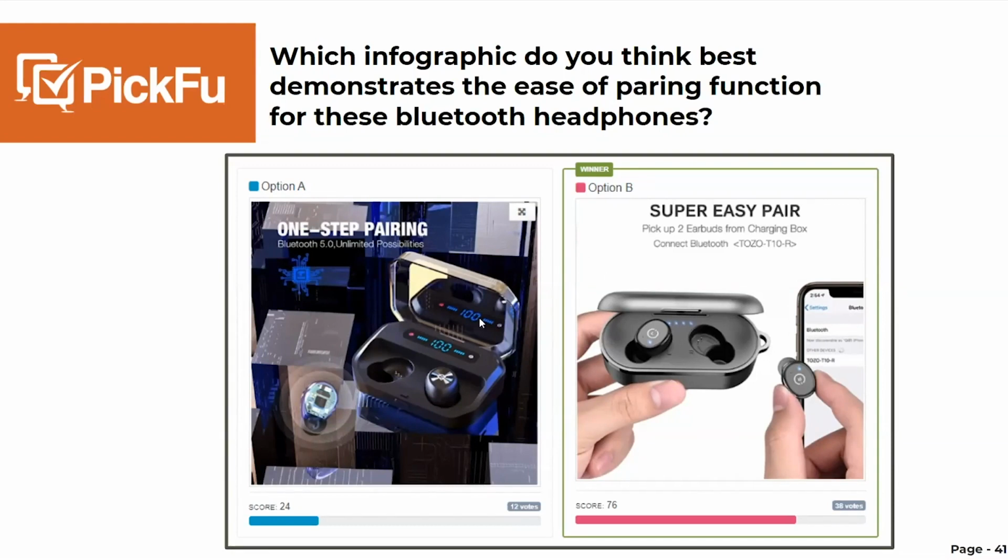What I like about this example is that both of these options for this infographic are trying to show the exact same thing. They're trying to show with these Bluetooth headphones how easy it is to pair them with your phone, right? It's a common objection people have with this product. But the reason option B is the winner here is because it's very clean, it's very simple. It shows how big the product is. It shows the phone with the pairing menu.